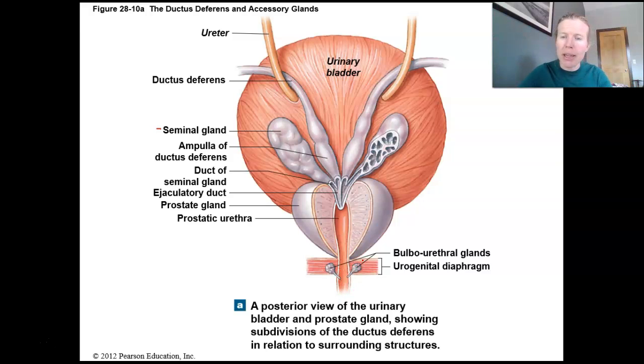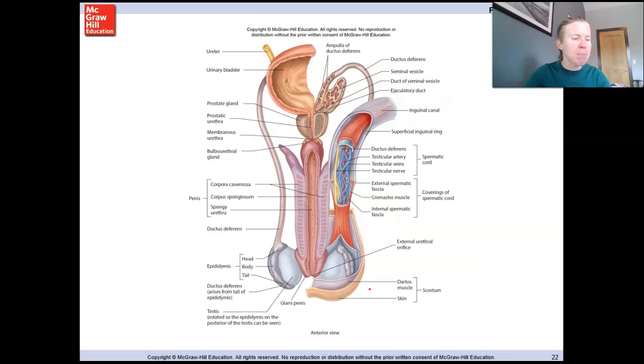The bulbourethral glands down here in the urogenital diaphragm, really small contribution, again, somewhere around 5%. And really they're contributing a thick kind of alkaline mucus, again, really trying to neutralize those acids and protect the sperm. So again, contributions of the testes, the seminal vesicle, the prostate gland, and the bulbourethral glands is then what is going to constitute semen. Okay? On average, somewhere between 2 and 5 milliliters of semen per ejaculate.